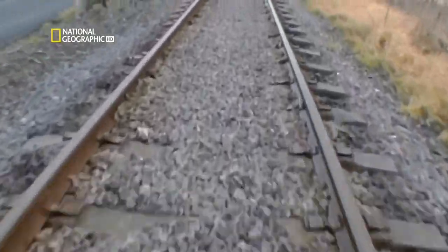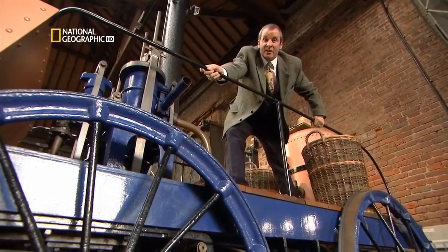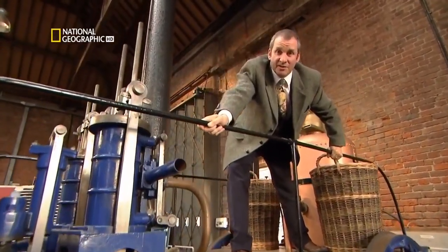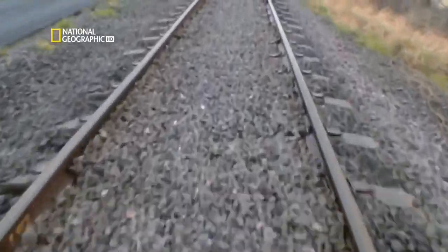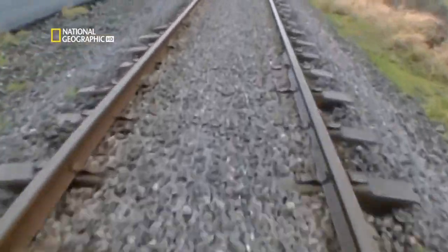But how would the Rocket do against the surprisingly stiff competition? Novelty was stunningly quick, hitting 20 miles an hour with ease, and later managing 30 miles an hour with passengers. She quickly became the crowd's favourite. But soon things started to go wrong.